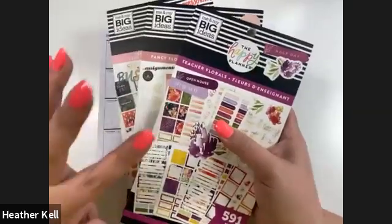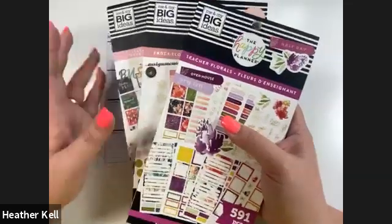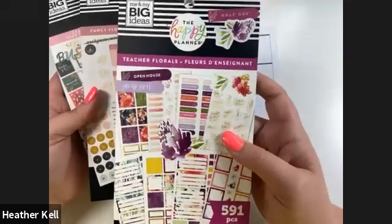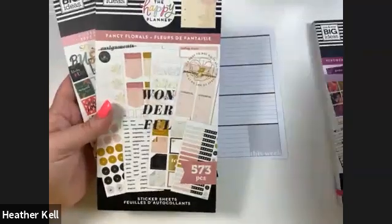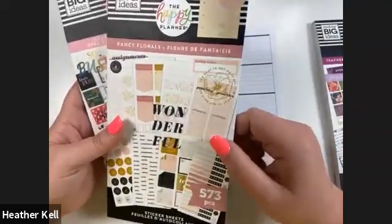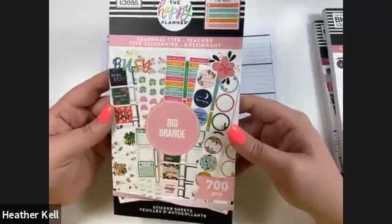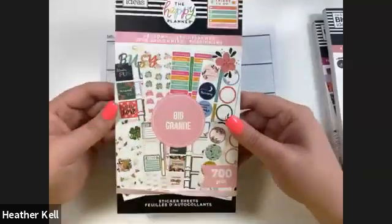And I'm going to show you how you can use them in a mini, even though they're sized for a classic and a big. So this one is called Teacher Florals, and it is sized for a classic teacher planner. This one is called Fancy Florals, and it is sized for a big teacher planner. This one is called Seasonal Type. It's a really pretty seasonal sticker book, and it is sized for a big teacher planner.